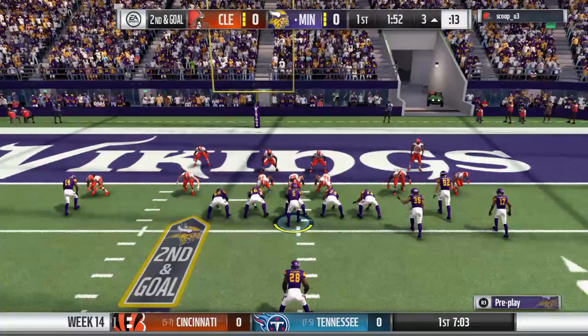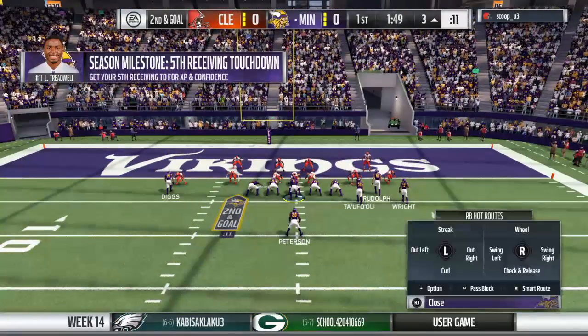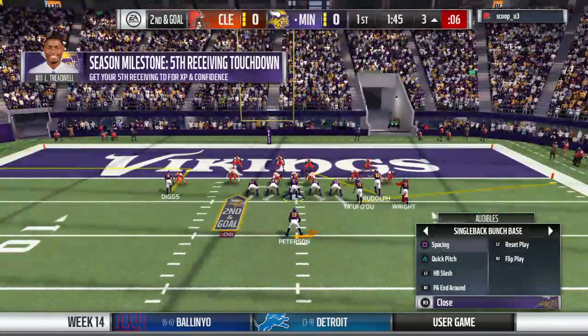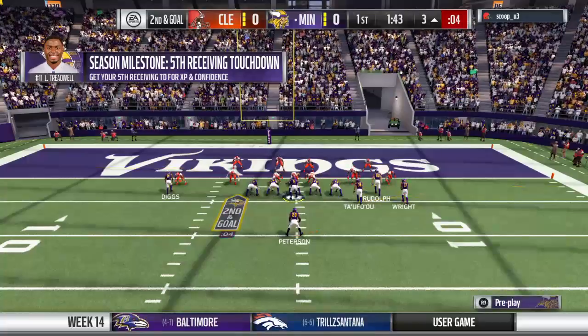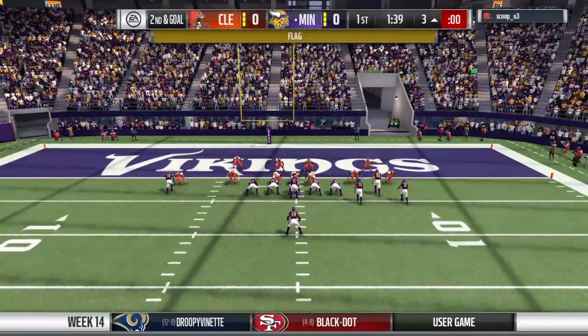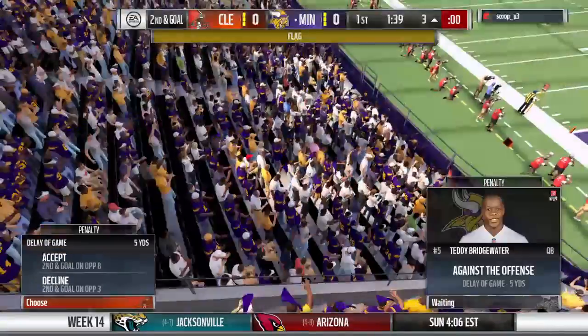Let's go. Way 90. Way 90. Tiger. Tiger. They'll need to get the play off quickly. Tiger. Tiger. And they're not going to get this one off in time. It'll be a delay.